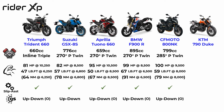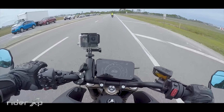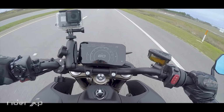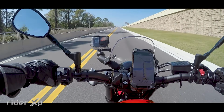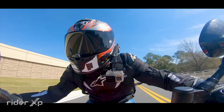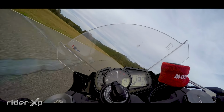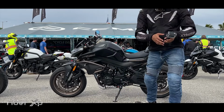And riding them back to back validated the fact that peak horsepower and peak torque figures that manufacturers claim rarely tell you how the bike feels to ride. At around 5 to 7,000 RPMs, the CF Moto 800 NK made me go, whoa, what just happened? And for context, my personal street bike is an XSR 900, which is the rowdiest bike I have ever owned. My track bike is a flashed and tuned ZX6R, which revs to the moon. And I still found the motor in the 800 NK surprisingly impressive.